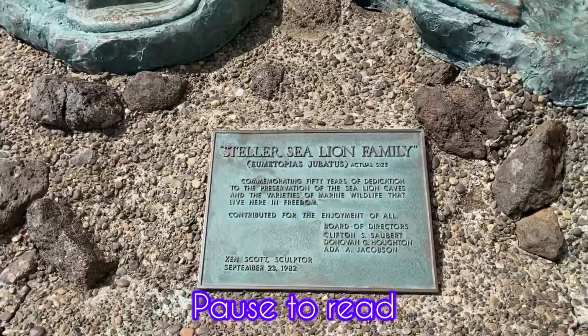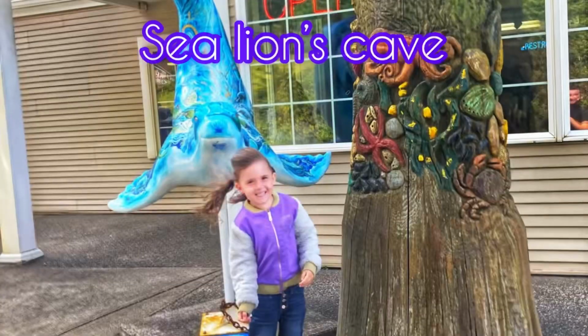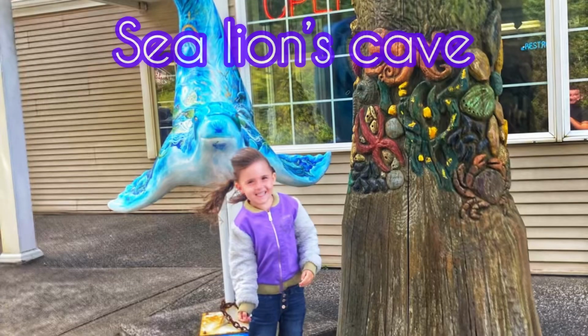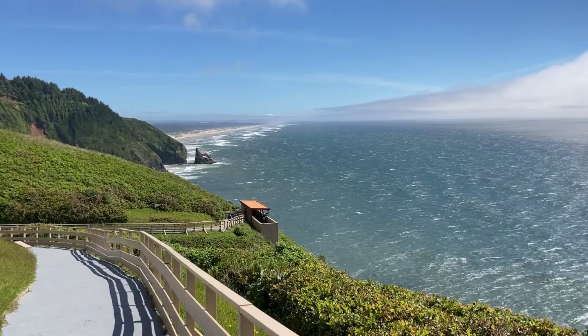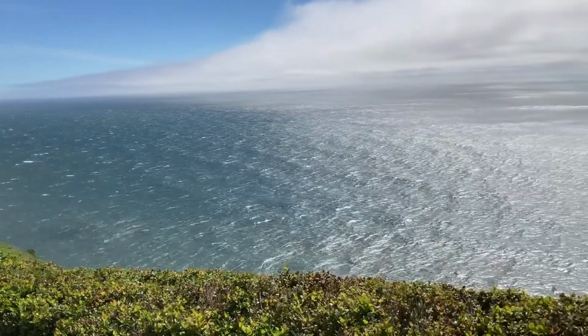So one of the last stops that we decided to take while driving down the coastline was a spot called Sea Lion Caves. Sea Lion Caves are connected to a system of sea caves and caverns that are opened into the Pacific Ocean.